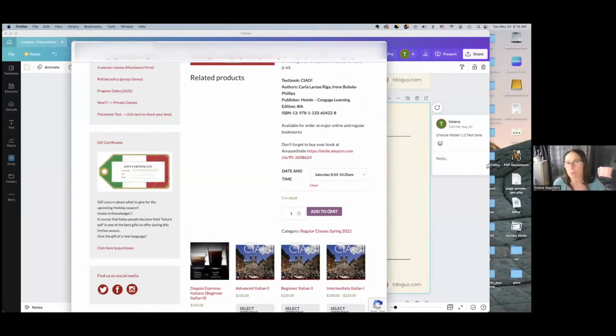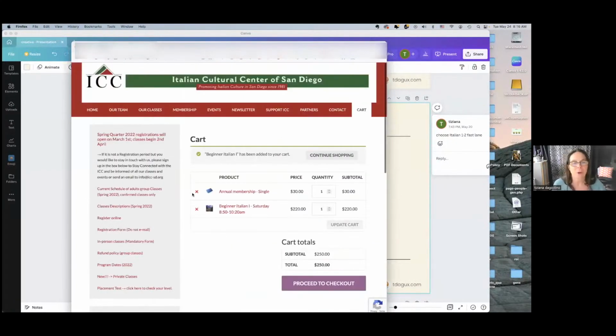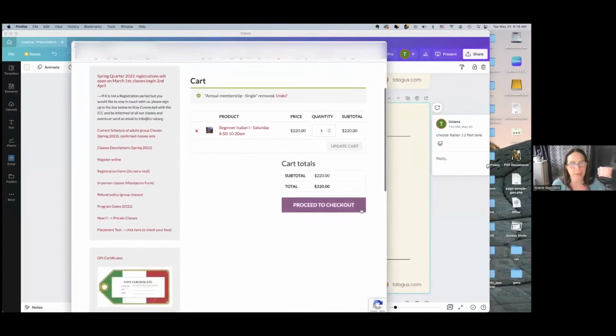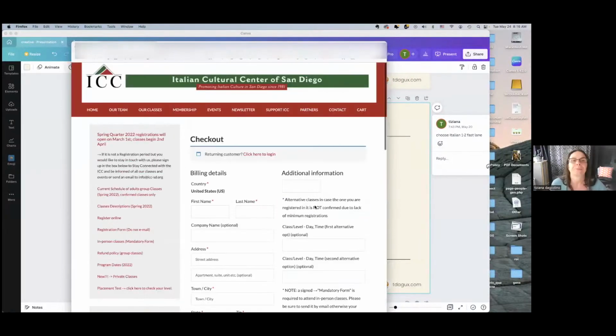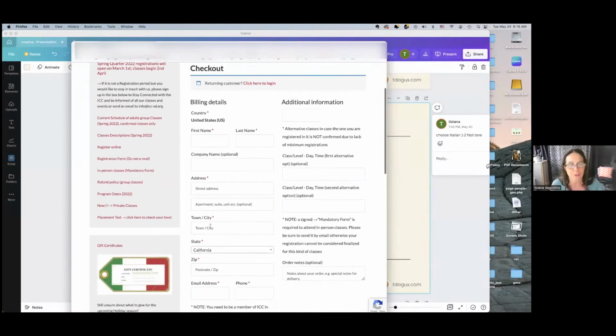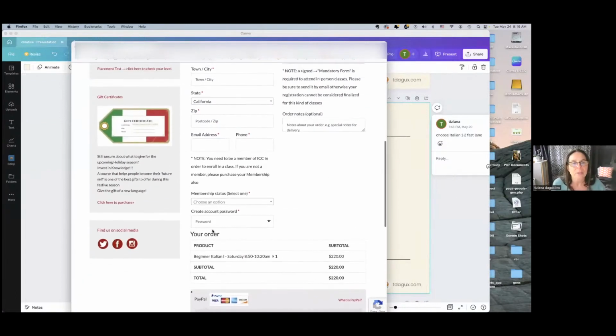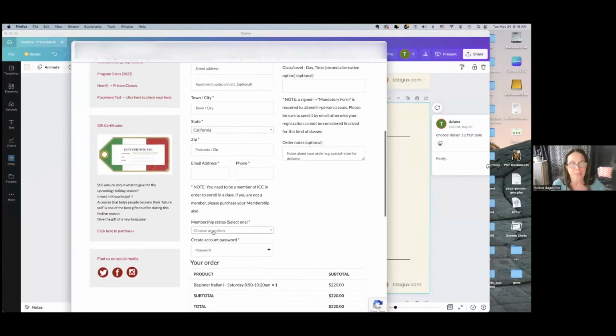It's also pretty slow loading. So notice that as I add to cart, let me take that one away. So I have my class here. That's great. I'm going to go to checkout. As I go to checkout, I have the chance to log in, but I'm a first-time user, so I definitely don't have an account. So I can fill out all this information, and then I get to membership status.